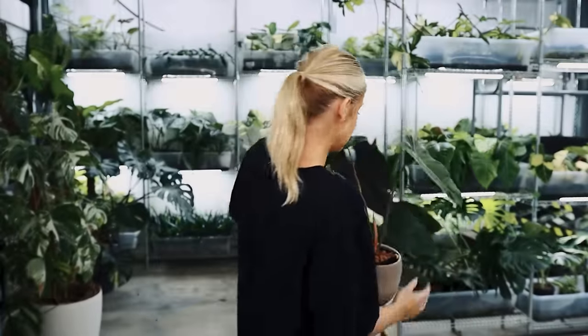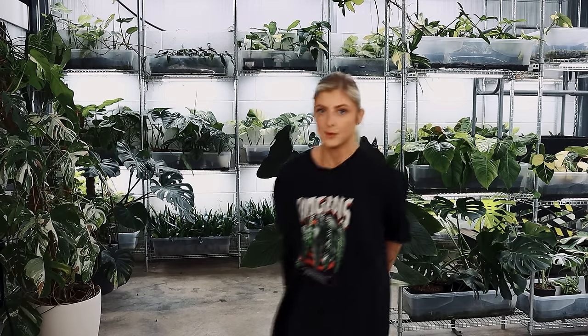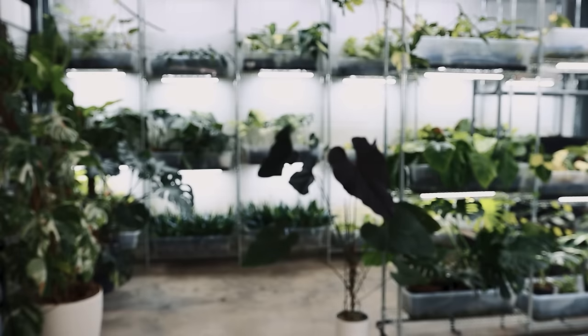I'm going to pop him down because he is a little bit wiggly in the pot. Then I'll show you these last two because they're very, very cute. And I will run to the camera with them behind my back, so you can't see them and you don't get spoiled for surprise. That's what happens when you have to run off and get stuff.